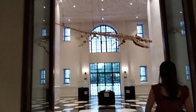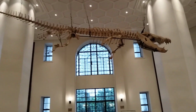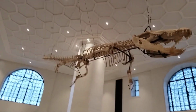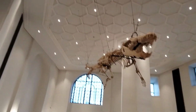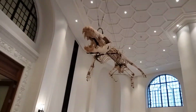Last but not the least, gusto kong ipakita sa inyo ang remains o ang buto ng pinakamalaking saltwater crocodile na nahuli dito sa Pilipinas, walang iba kundi si Lolong. He measures around 23 feet and 3 inches and weighs around 1,075 kilograms, making him the biggest saltwater crocodile ever recorded.